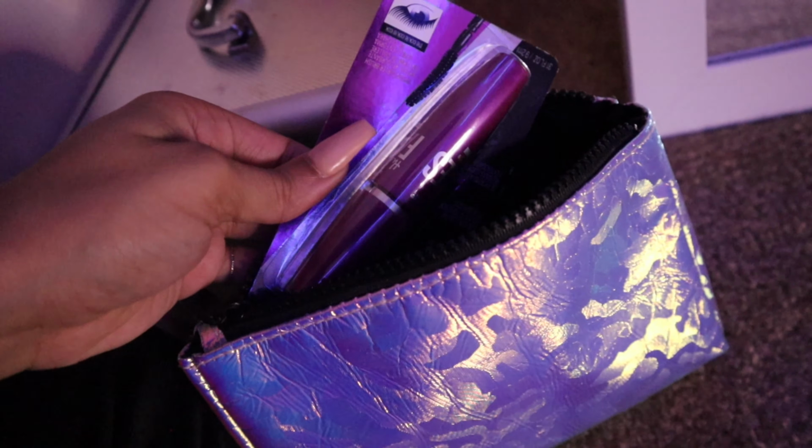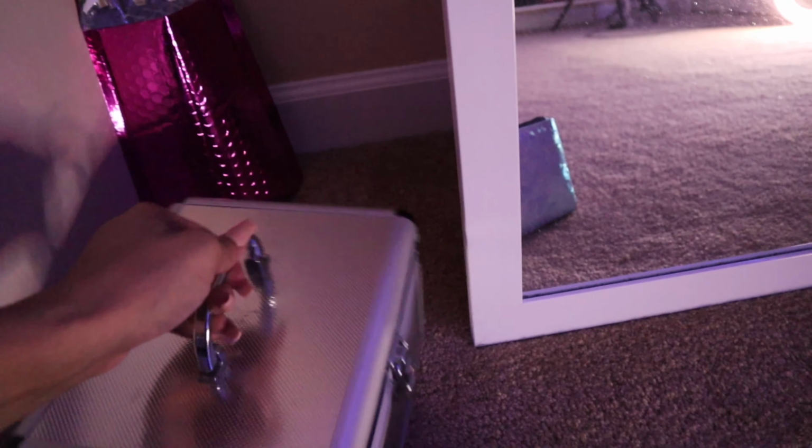So behind my mirror, you guys will see I have my camera boxes, batteries, my SD card reader, and all that stuff. And on the left of my mirror, I have this makeup bag I got from Forever 21 some time ago. It just carries extra makeup that I don't really use. Then I have this cosmetic type of case. I got this from AliExpress, and it just holds all my eyelashes. Yes, y'all, I know I have a lot of eyelashes. I have an addiction problem.